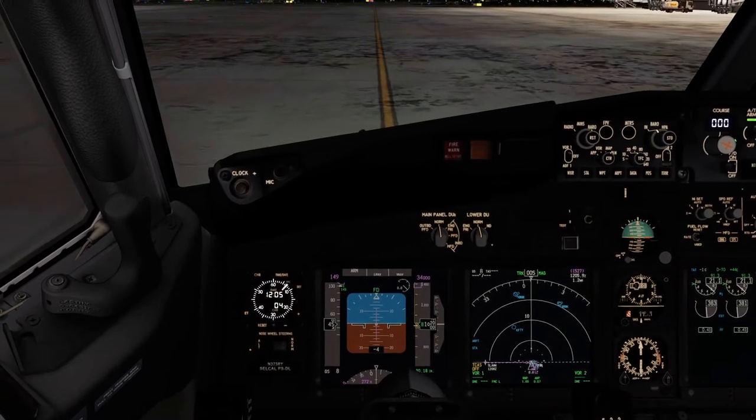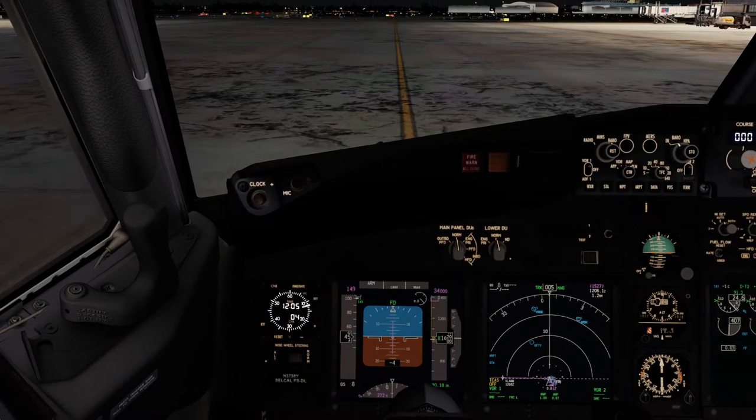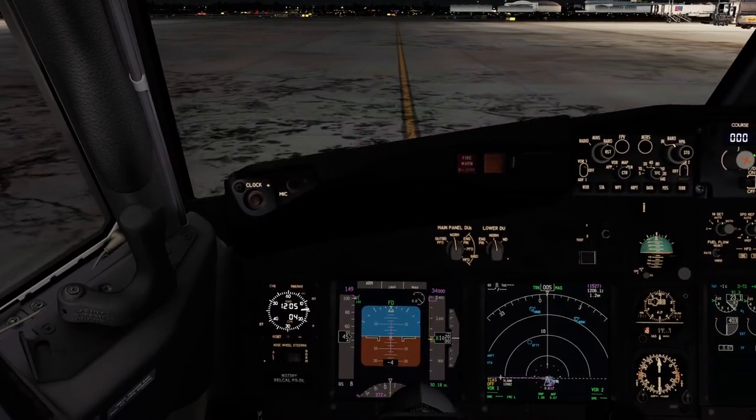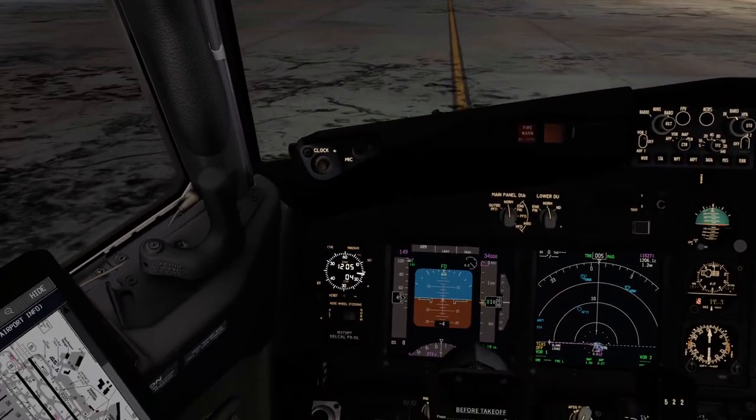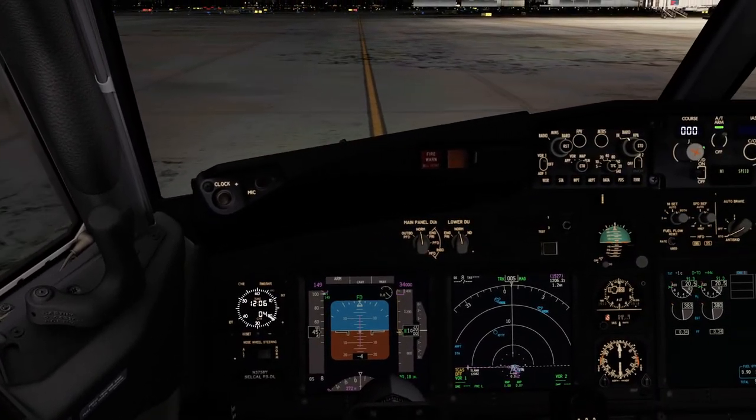Thank you, Delta 1539, cross runway 27 right. All right, we've got the right, we'll give Delta 1539. 5480, cross runway 27 right. All right, cross 27 right, stay with you, Lima to the ramp.